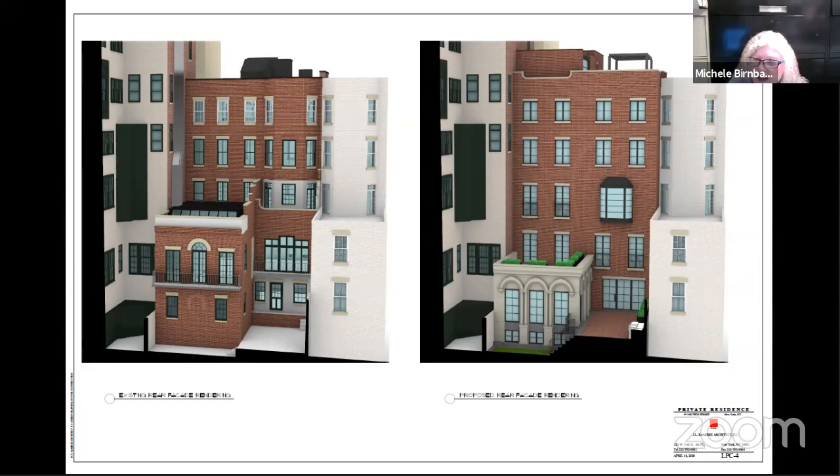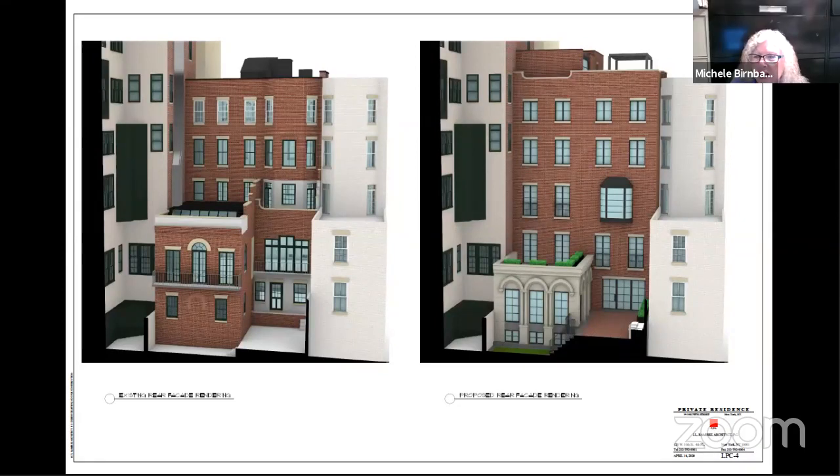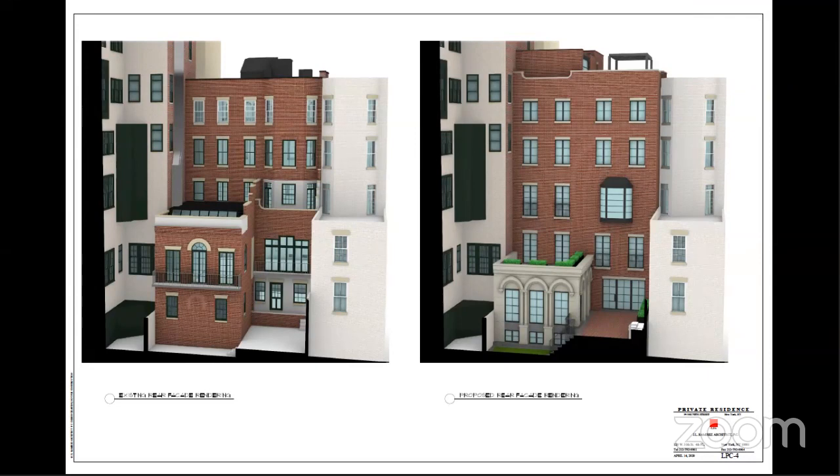But it looks like the glazing is horizontal glazing. Is that just the rendering or is that what it is? I think it's just a rendering. So it will have divided lights? Yes, it will. Okay. All right.